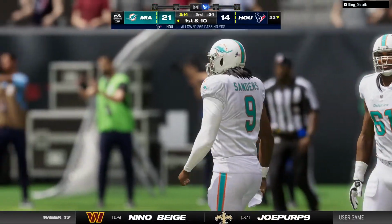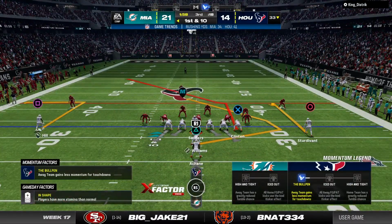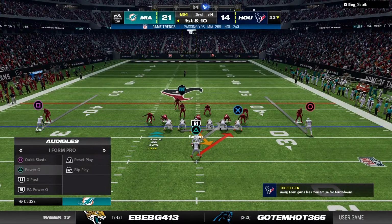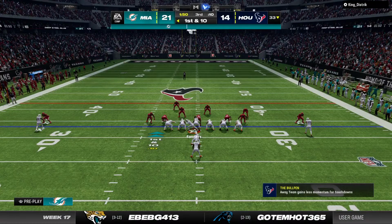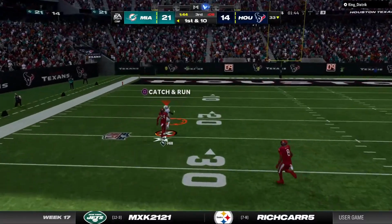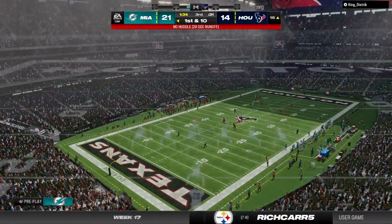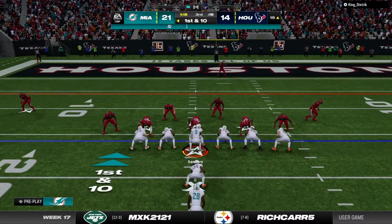Solid way to start the drive. 13 yards, picking up the first. So they'll come up 1st and 10 now from the 33. He'll look to throw. And going deep for Hill. That's caught inside the 20. It's a big play there for Miami. 51 yards.